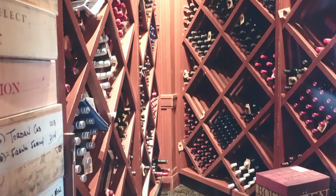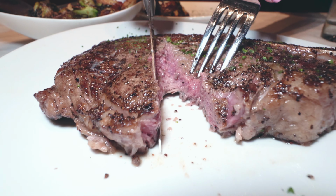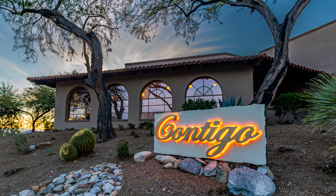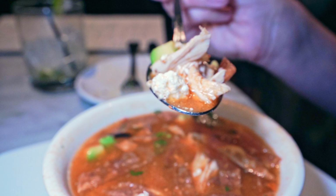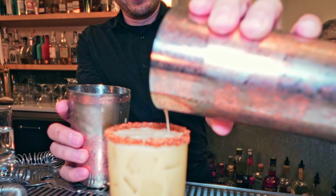Another must visit is Fleming's Prime Steakhouse and Wine Bar, where you can indulge in some of the best steaks in town, paired with an impressive selection of fine wines. It's the perfect spot for a special occasion or a luxurious night out. Antigo Latin Kitchen is also another gem in the foothills, offering vibrant Latin American flavors. Their tapas, ceviches, and handcrafted cocktails make for an exciting and flavorful dining experience.